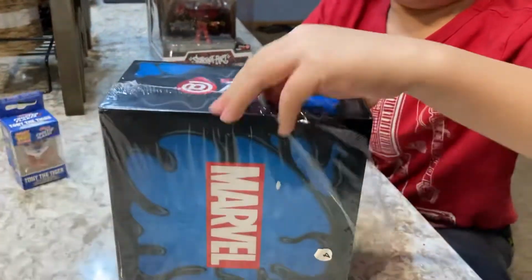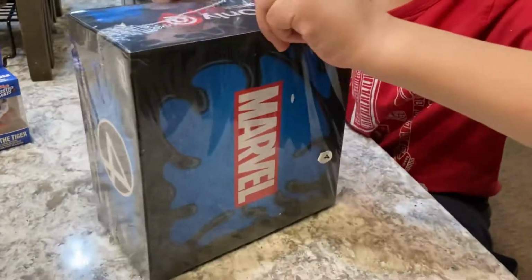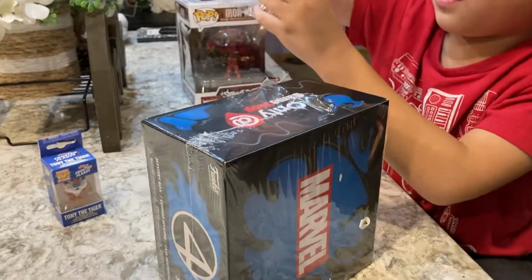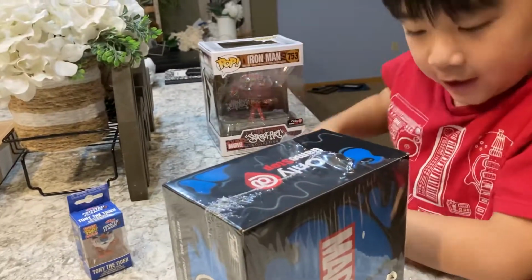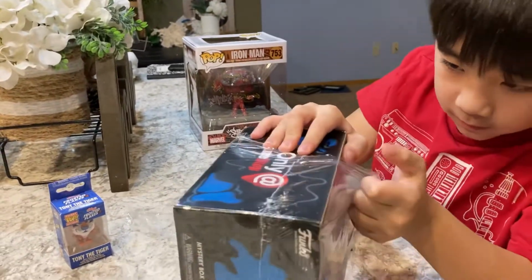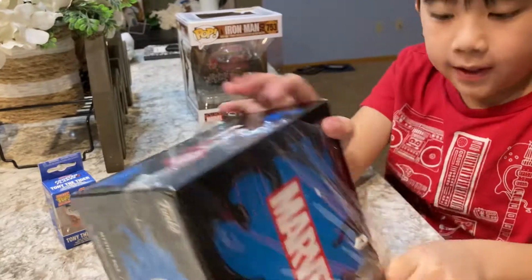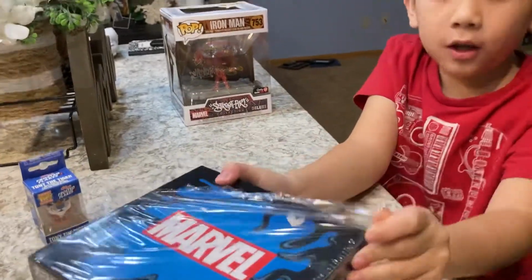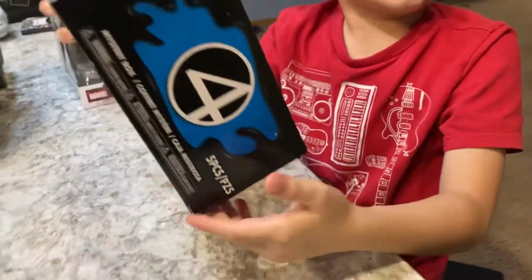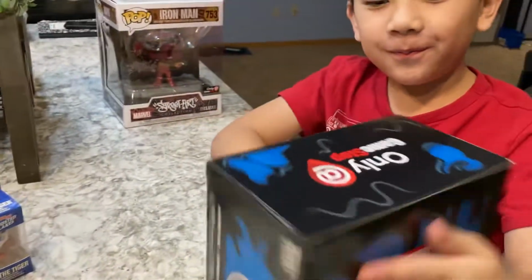Again, we're looking for the Venomized Human Torch. If we can get the glow, I think that's the chase. If we can't, it's still pretty cool. Look, that thing wants to stick to me. And then I think the Invisible Woman, Invisible Girl, is next. I don't want that stupid stretchy guy, Mr. Fantastic. What if we got Dr. Doom? I don't think Dr. Doom's in there, but you never know.